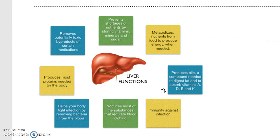It produces bile, which helps us with fat absorption, which helps us with fat-soluble vitamins, and of course, bile acts as a conduit for toxins that the liver has rendered water-soluble and wants to get rid of. It provides some immunity against infection. It has various proteins that help with the immune response, and it has resident macrophages that can help filter the blood. Remember, all that blood from the portal system is filtered through the liver.